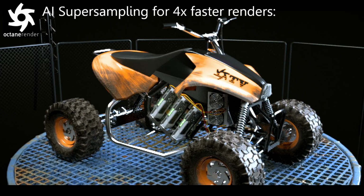So we've been using that ourselves offline to do very high-end renders that are 16K. For example, our SIGGRAPH video wall, we rendered it in 4K. The AI upsampler last year saved our artists a ton of time, and now we're embedding this in Octane.